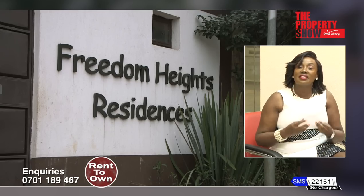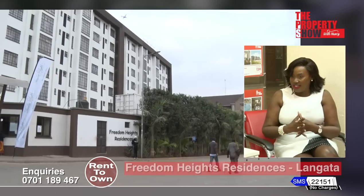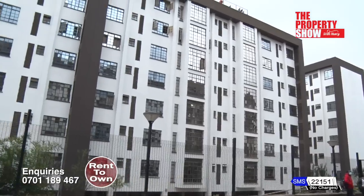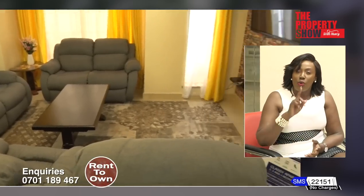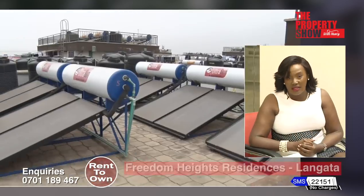Next, a project integrating residential, retail and offices in one place. Freedom Heights Residences, located off Langata Road. What makes Freedom Heights unique is the flexible rent-to-own payment model. Imagine renting the apartment and eventually owning that apartment.